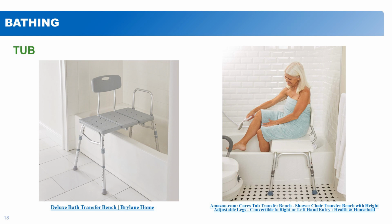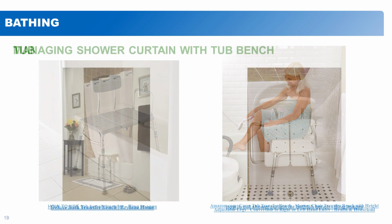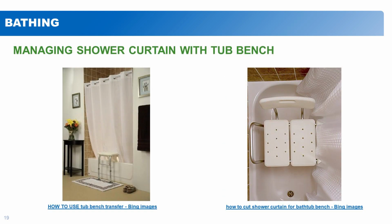When you back up to it, you'll sit down and then slide your legs over into the tub and then scoot all the way in. In these pictures, you'll actually see how you can modify your shower curtain to keep water inside of the bathtub if you use the extended tub bench.